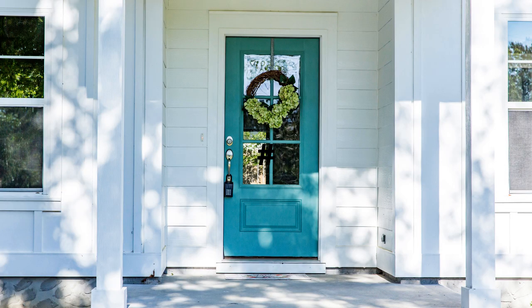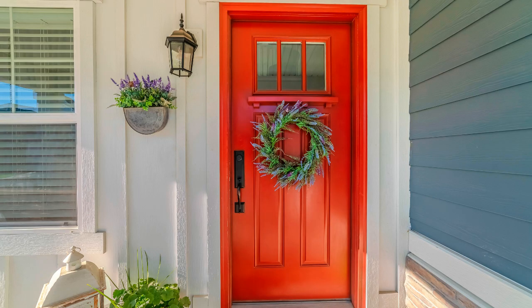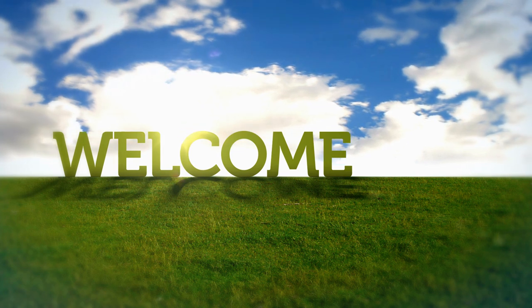You know, along with all that yard work, let's talk about door color. And here I'm referring to your front door's paint color. Do you know what front door color means welcome? It's red front doors. Red has long been associated with gracious hospitality. In fact, in early American history, a red front door indicated that travelers were welcome to come and spend the night. Perhaps that's why red is a popular front door color for many colonial-style homes.